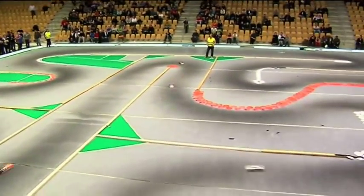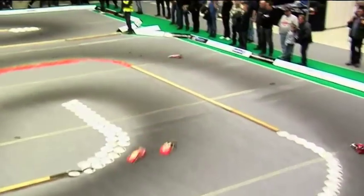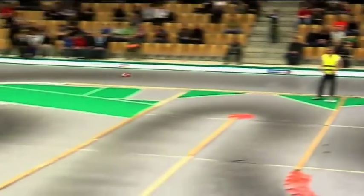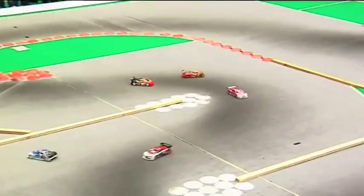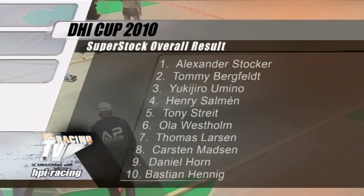Into the closing stages, last lap not too far away, I wouldn't think now, for Umino, who leads from Henry Salmon in second. Indeed, this is the last lap. Where is Tommy Bergfeld? There he is in third position, and though he has lapped Alexander Stocker, he hasn't been able to get on terms with the leaders. So Stocker a lap down, but will take the championship. So a win in the third final for Umino, but it is Alexander Stocker, by dint of his better qualifying performance, who beats the defending champion Tommy Bergfeld into second position.